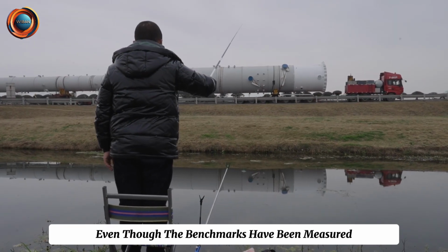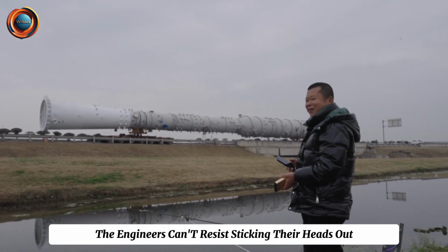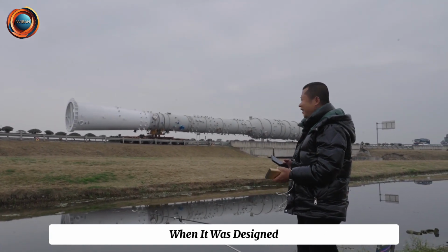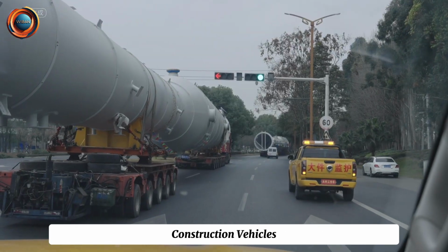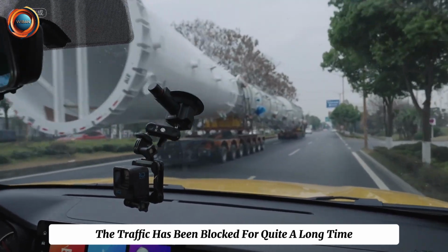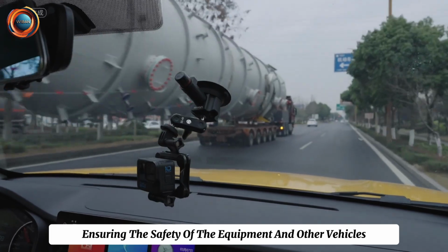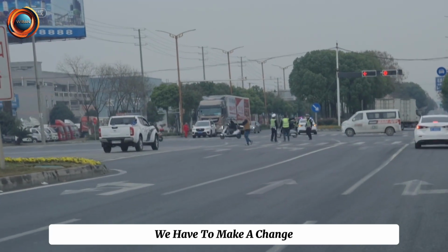Even though the benchmarks have been measured, the engineers can't resist sticking their heads out to take a closer look at this new bridge. When it was designed, it already considered the passage of large construction vehicles. As you can see, the traffic has been blocked for quite a long time, ensuring the safety of the equipment and other vehicles. There's no other choice. Here, we have to make a change.